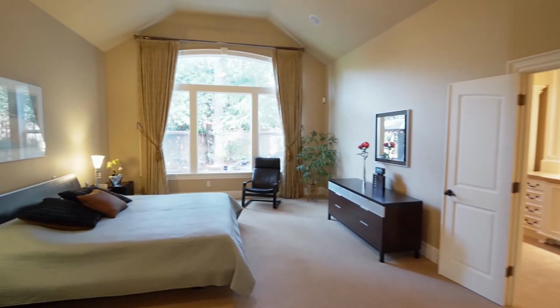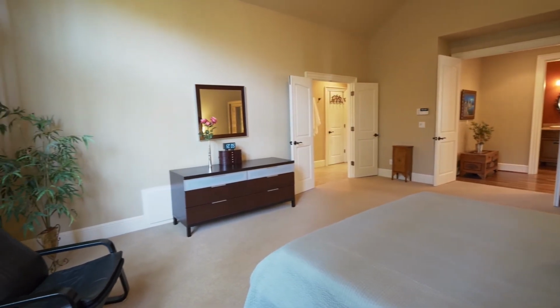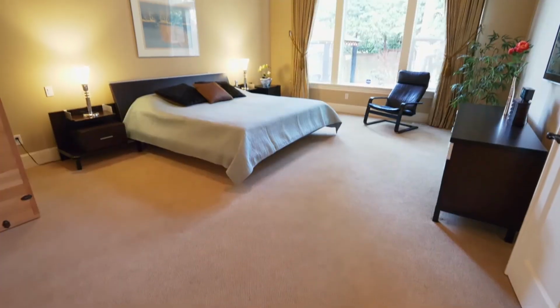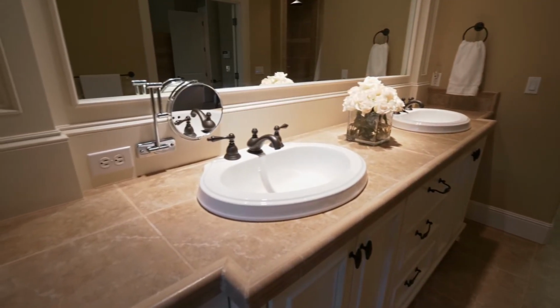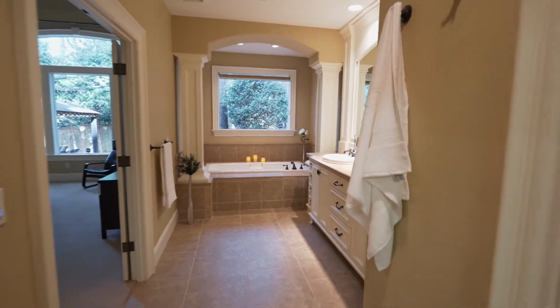The main-level master suite is a private retreat with vaulted ceilings, a large walk-in closet, and views to the peaceful backyard. Unwind and rejuvenate in the tranquil master bath's jacuzzi tub or the custom tile shower with dual shower heads.